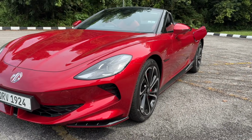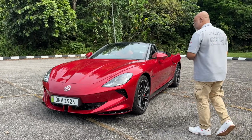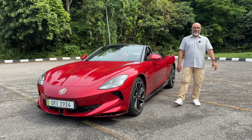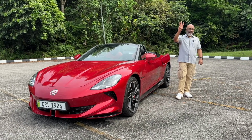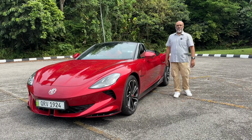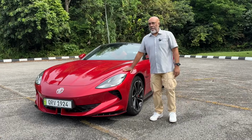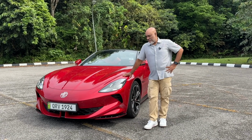503 PS. 720 Newton meters of torque. This car will do the 0 to 100 dash in 3.2 seconds. Let me repeat that. 3.2 seconds, 0 to 100 dash. Now, MG claims a driving distance possibility of 446 kilometers.